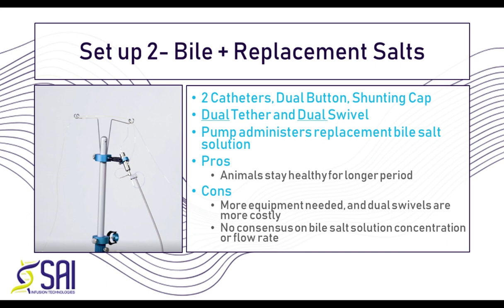When infusing your artificial bile, labs routinely keep a rat on study for up to 96 hours. I used to do this all the time. A study this long comes with its own challenges, but with the K-lock button, there's no issues with the catheters or tethers detaching, and there's no problem with harness fit.